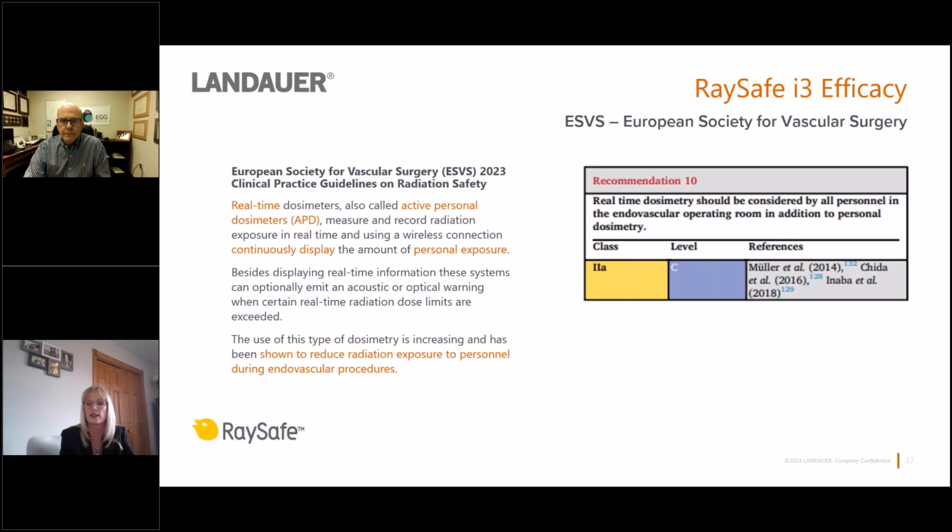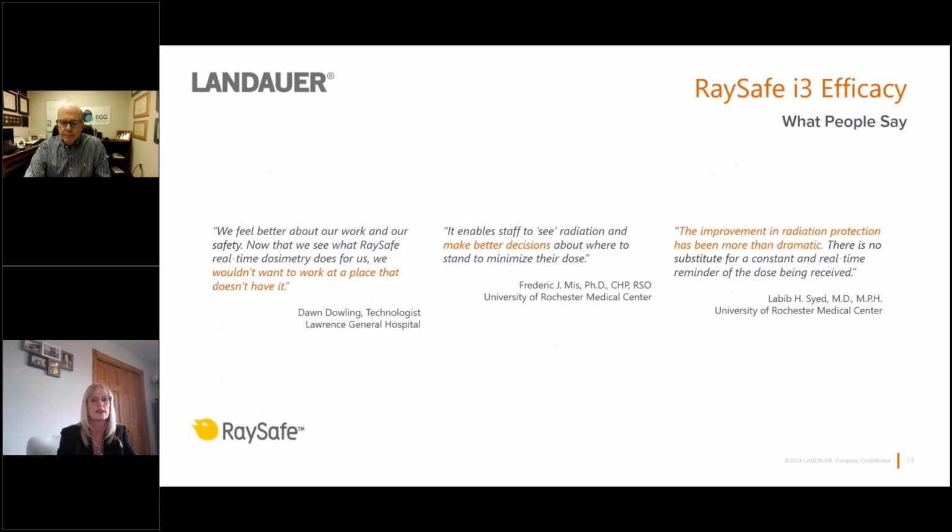This is yet another proof that RaySafe i3 has made a big impact on creating radiation awareness for increased staff safety. We have, of course, received plenty of good feedback from hospitals all over the world, and it is clear that the RaySafe i3 really helps staff reduce their dose, makes them feel more comfortable and safe at work.